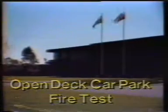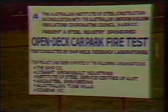In May 1985, 2 fire tests on open-deck car parks were conducted at the BHP Melbourne Research Laboratories. Present fire protection requirements for steel open-deck car parks make them uncompetitive with alternative concrete structures. The tests were designed to show that it is not necessary to fire protect steelwork in open-deck car parks. The tests were conducted and planned by the AISC in conjunction with MRL and the Australian Building Regulations Coordinating Committee.